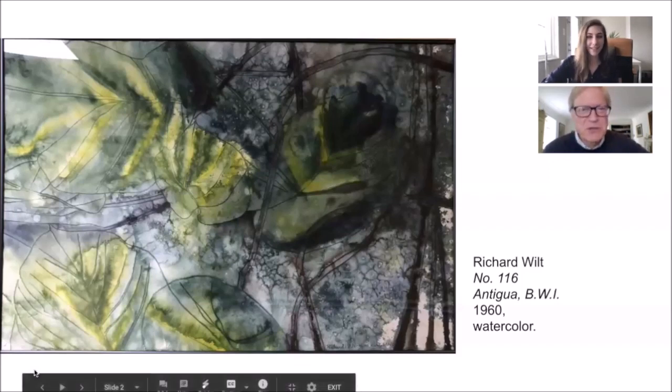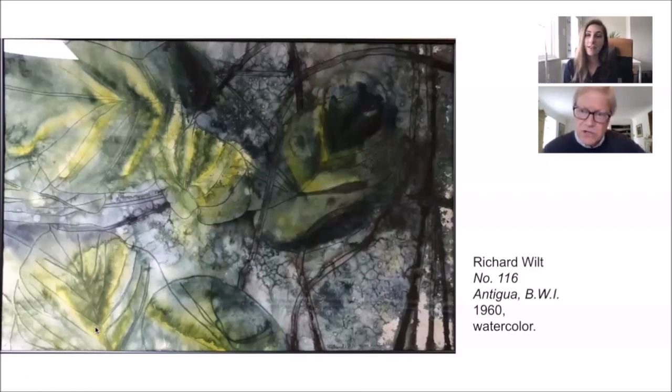Wow. That is an absolutely beautiful work. By the way, I'm working on a Wilt piece for an appraisal currently. Wow. And it's a very, very interesting piece.